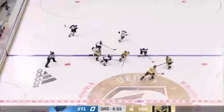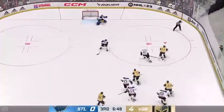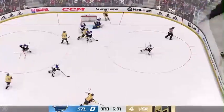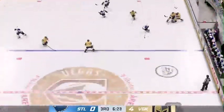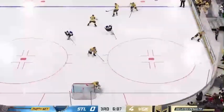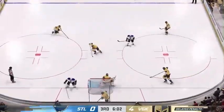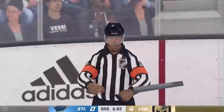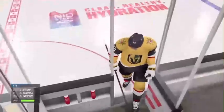Dennis Sinkos won the draw inside the neutral zone. They'll go to work offensively here. Tried to pick a spot, but that goes off the side of the net. Moves it quickly over to Levo. Delayed penalty coming up here by the official. Whistle blown, stopping the play. The Golden Knights will have to kill off 2 minutes here, charging the call.